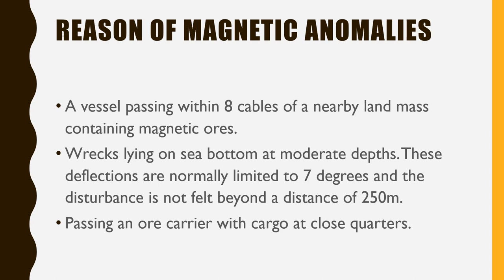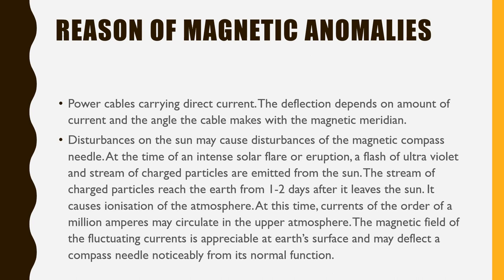If you pass an ore carrier with cargo at close quarters, even then your compass may demonstrate some signs of magnetic anomalies. Other reasons could be if power cables carrying direct current are located somewhere nearby. In this case, the deflection depends on the amount of current passing through these cables and the angle that the cable makes with the magnetic meridian.